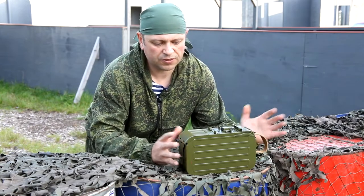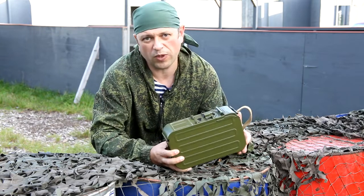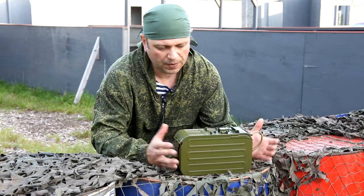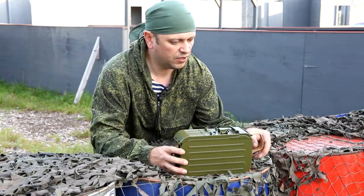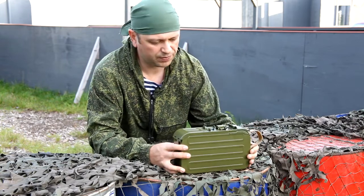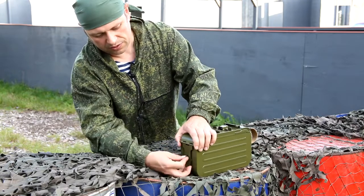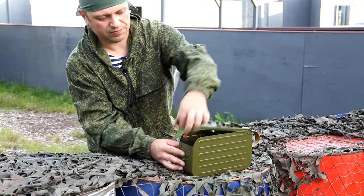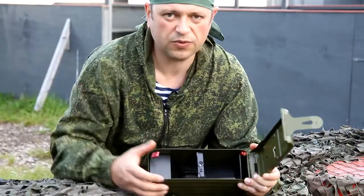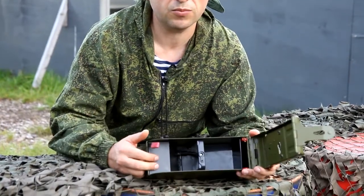Okay, the final part, the box magazine. It is made of steel, it is quite heavy, heavier than 1.5 kilograms. I think it's about 1.6 empty. Here on the side we have a canvas carrying strap. To open it, we just turn the latch here on the right side and open the box. Inside they have a space for the BBs, and also here under the metal hood we have a motor compartment.